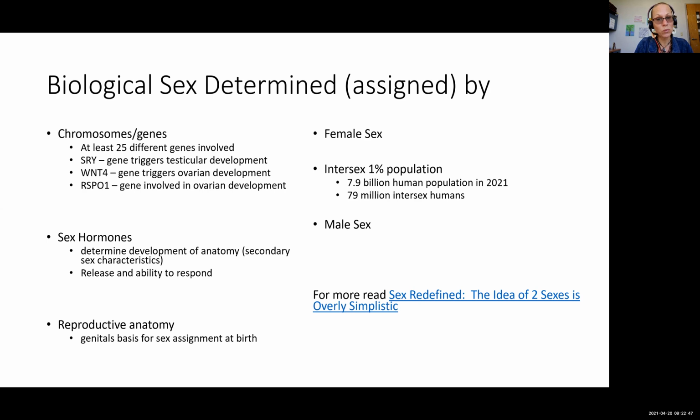Intersex is pretty rare. It's 1% of our population. So that does mean 99% of humans are falling into the binary of male sex or female sex. But when we realize that in 2021, we have almost 8 billion humans on the planet, that gives us almost 80 million intersex humans sharing our space. I have this great article for you called Sex Redefined, and I will link that article in your video description.